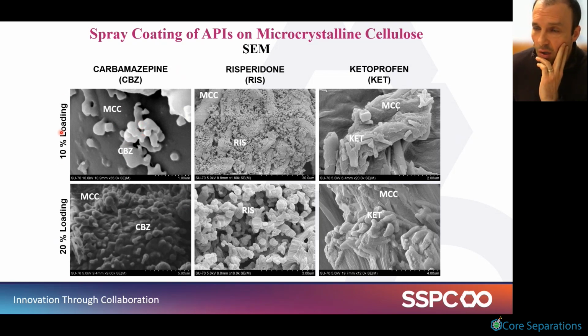So we have here small loadings. In this particular example, we have 10% loading, 20% loading of our ABI nanoparticles, and we can achieve up to 40% loading efficiently of our ABI nanoparticles onto the MCC. Here is carbamazepine coated onto MCC particles. Here we have risperidone, and here we have ketoprofen being coated onto MCC particles.